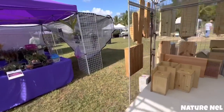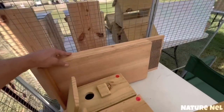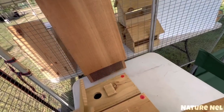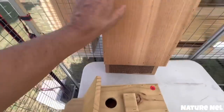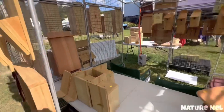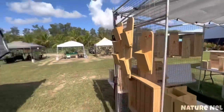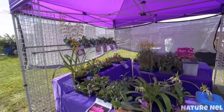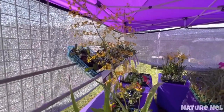He makes these right here. You see, these are bat cages. This is a bat cage. And what it does is, let me show you, if you put it like this, the bats crawl up here and they sleep inside the box. So it's to encourage bats in your area, which, by the way, if you didn't know this, bats are amazing pollinators. A lot of people do not know that, but they really are. And they're great for night pollination.